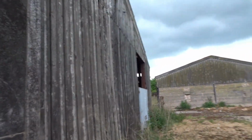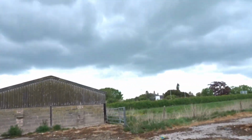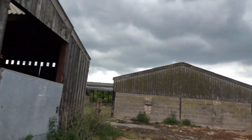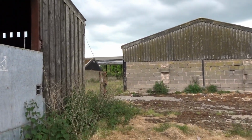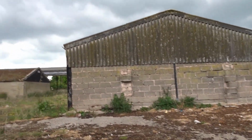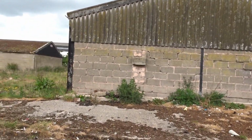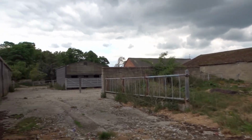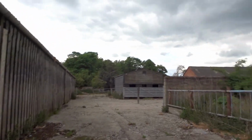Can't get out this way, you have to go that way. Oh dear. People walk around instead of walking through that shed. Wonder how much land it comes with. He said it's something like 200,000 square feet on that sign outside.